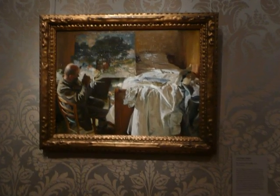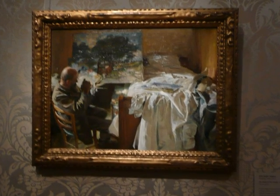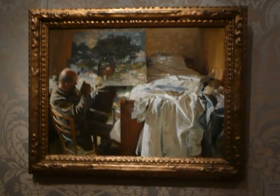I'll let you look at the next few slides on your own. Just know that the artwork is delicately done, and it's a real pleasure to look at.